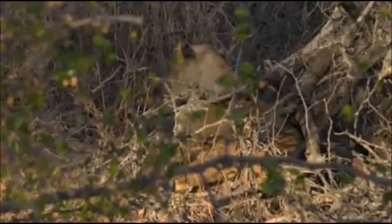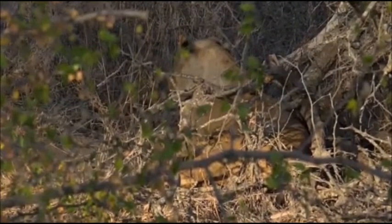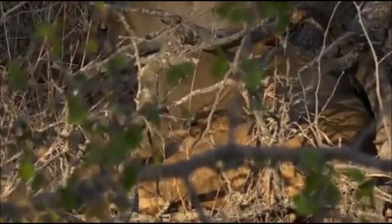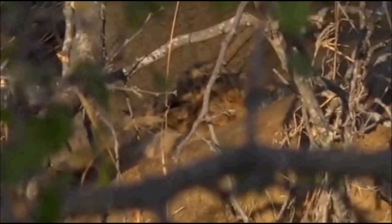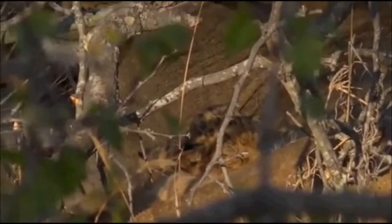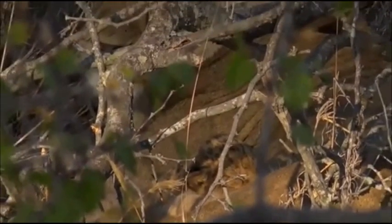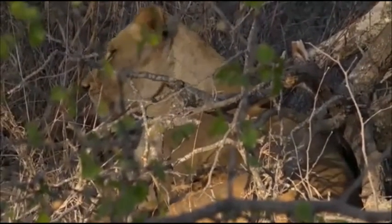So there we go. We can spend some time watching those amazing little creatures as they have their breakfast. Utterly adorable. Look at that little face. I don't know where the older 3 are, but we have so many exciting moments to look forward to in the next few weeks when these 3 cubs are big enough and strong enough to keep up with the rest of the pride.